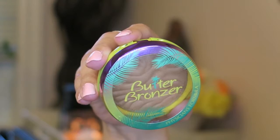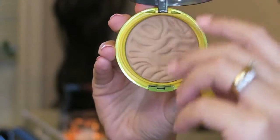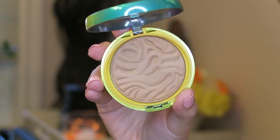This is really actually pretty good for shaping out your cheekbones. I wouldn't say it's like a pure contour powder, but it definitely leans more that way. So the price of this in Canada runs around $14.99 or so, but Physicians Formula always goes on sale. I always see it at my local drugstore, 30% off, 40% off, buy one, get one free, that kind of thing. So always wait for a sale with Physicians Formula. You'll always see them go on sale.